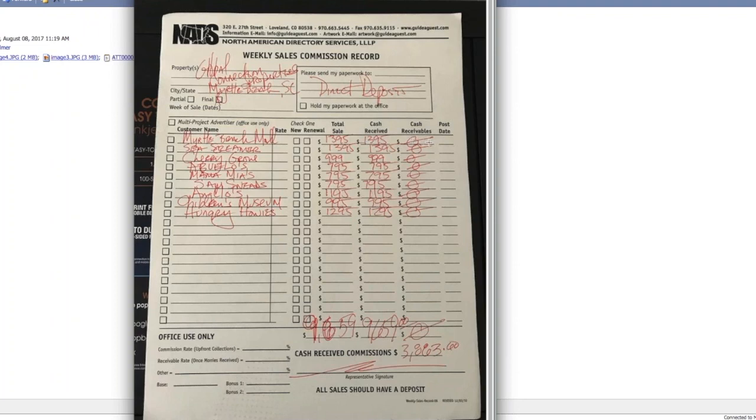So that means the balance is $895. So all you do is you make sure you fill that information out accordingly, so the client and everybody understands what's going on.